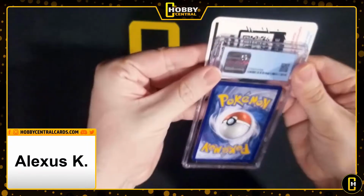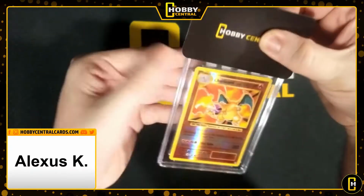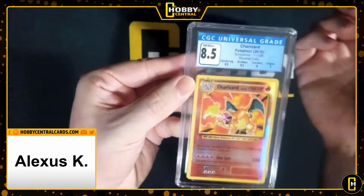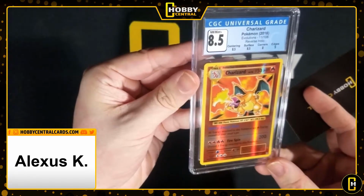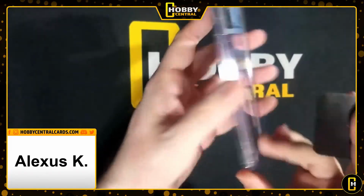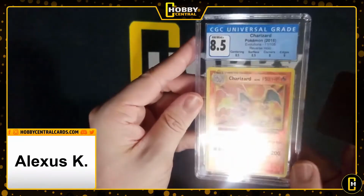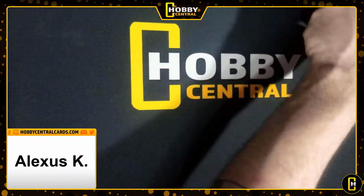First card. Charizard from Evolutions. You can already tell the centering is off. 8.5. Corners, surface, and centering being the lower grades here. I remember looking at this and I knew it was going to grade in this range. That's why it actually made it into bulk in the first place. So very nice.